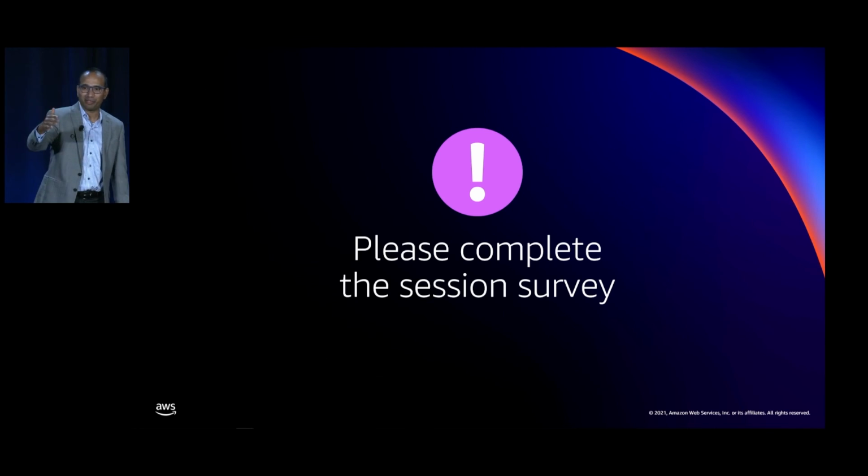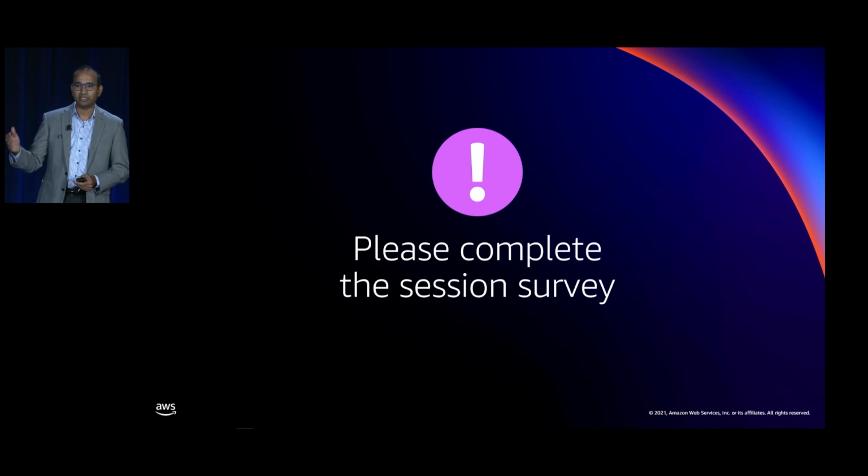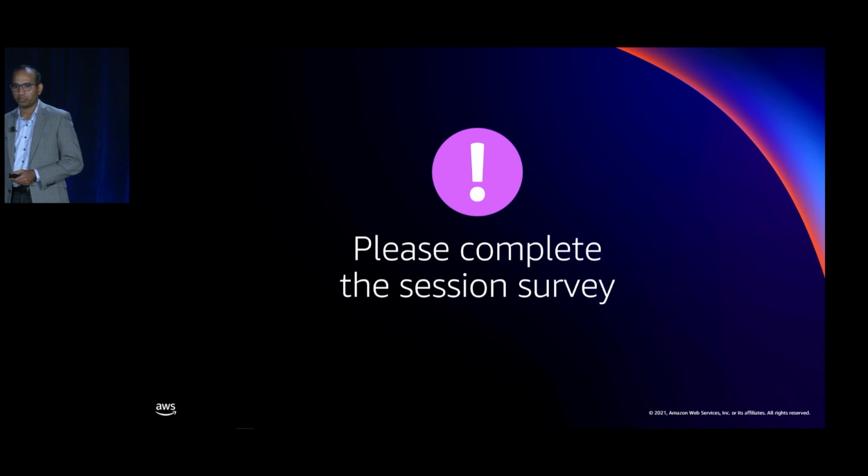I'm sorry, I'm not able to see everybody, so go ahead, please. Just a question. Since EFS and S3 is both storage, is there an easy replication setup you can do between EFS and S3? Got it. So the question is, since Amazon EFS and Amazon S3 are both storage services, is there an easy way to sync or replicate your data between EFS and S3?